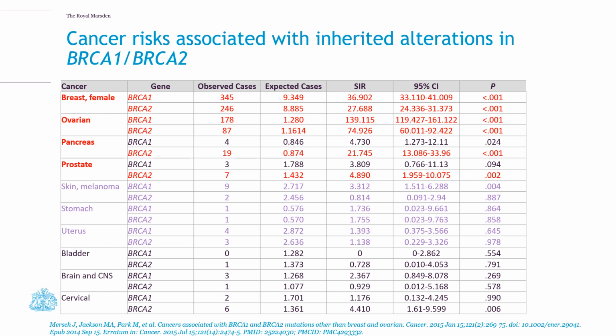And the column at the end is the one that those of you interested in statistics will be most interested in. This p-value is basically just an indicator as to whether this occurred by chance or not. Anything that's less than 0.05 indicates that it is unlikely to be by chance. So the cancers highlighted in red there are definitely associated with inherited alterations in these genes.